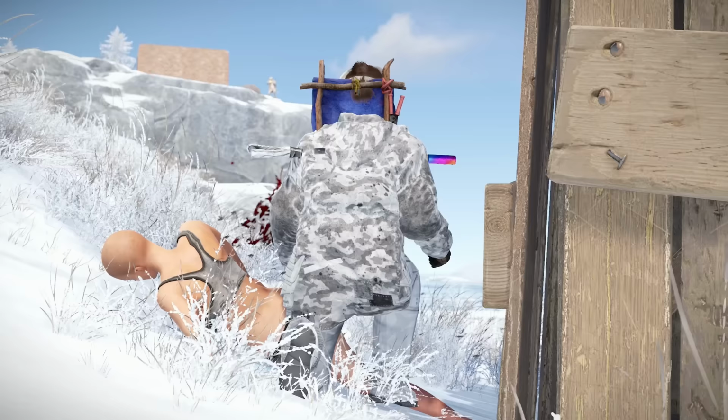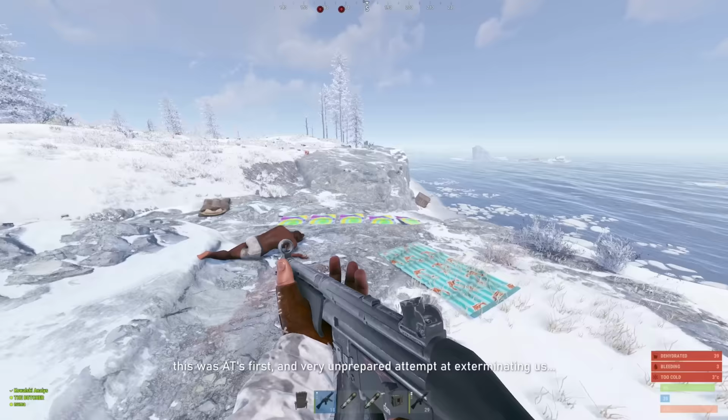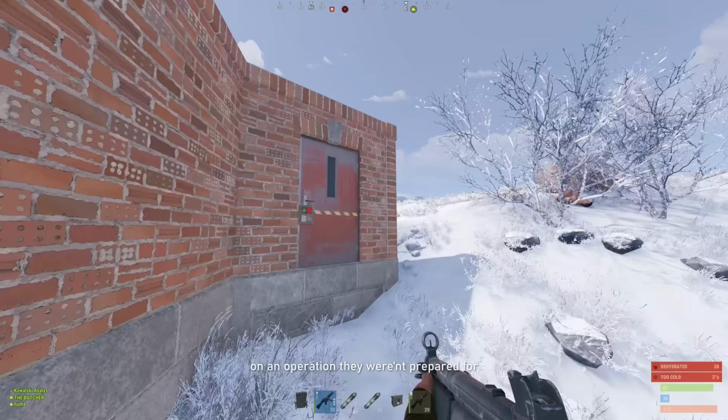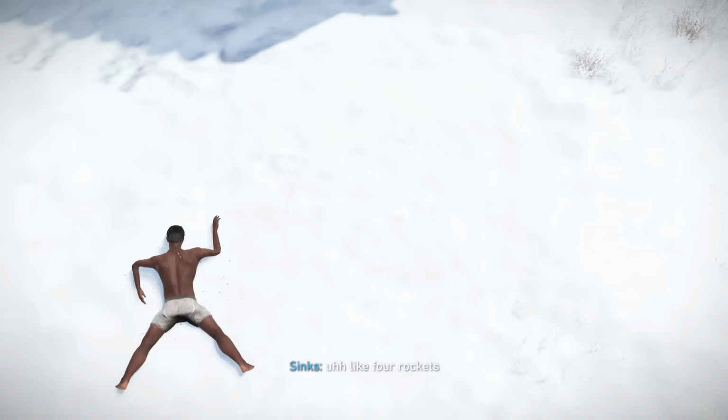They're naked, running from the beach right now towards their base direction. There's one naked. This was AT's first and very unprepared attempt at exterminating us. There's a row of bags right here. They were scared of us, and constantly seeing our base expanding made them pull the trigger on an operation they weren't prepared for. They had a TC on them. How much boom? Like four rockets. Four rockets wouldn't even have got them through the weakest spot in our base, which was labeled for them.